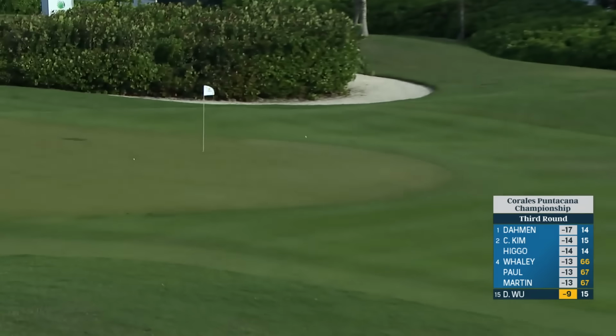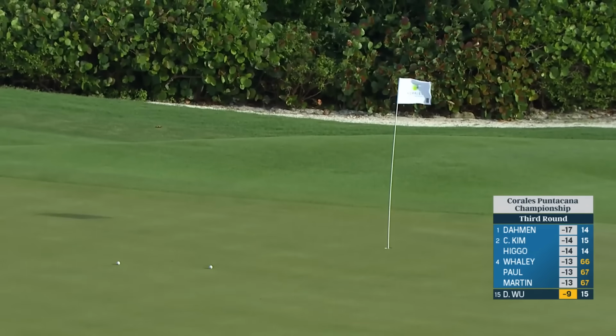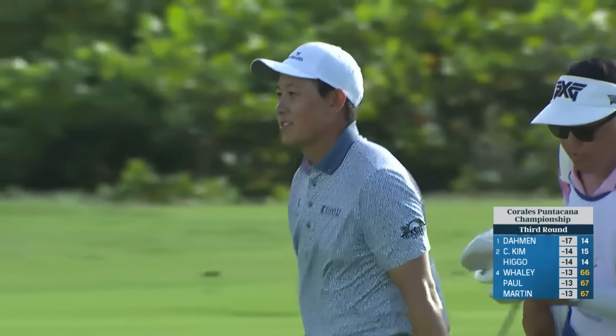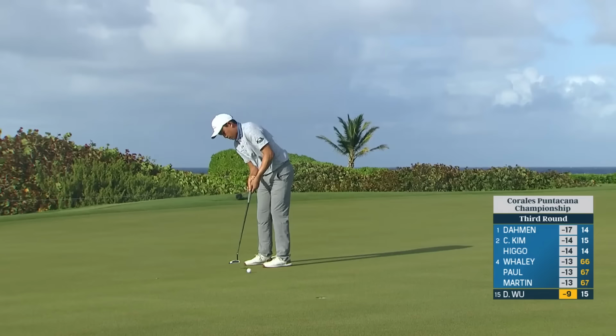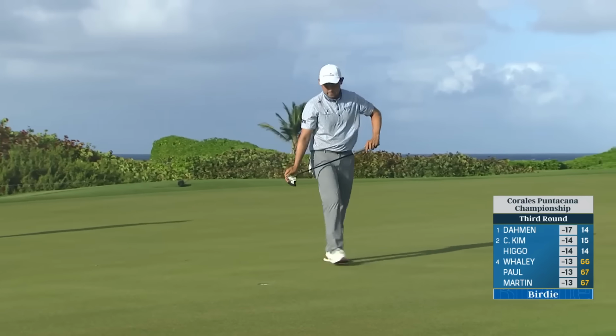Going with a different shot, trying to hook it back into that left to right wind. And another fine result. 2 really good ones from Kim and Woo. Woo, 4 starts on the Korn Ferry Tour. This is 4th start on the PGA Tour this year. Out on the island. Dylan Woo for birdie at the 16th. I think you know the answer to that question, George. Good putt there from Dylan Woo.